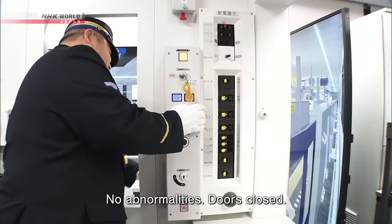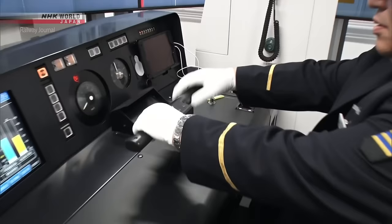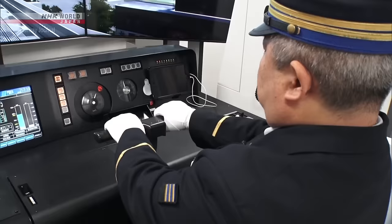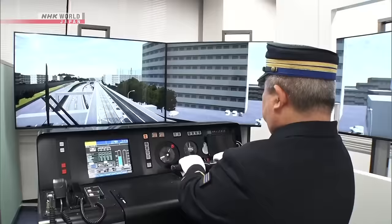The monorail is operated using a mass control handle just like a regular train. Pulling the handle causes the monorail to accelerate, while pushing it slows it down.